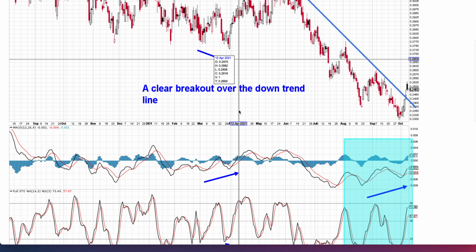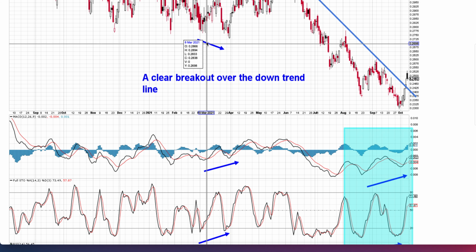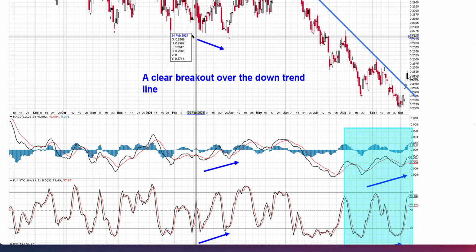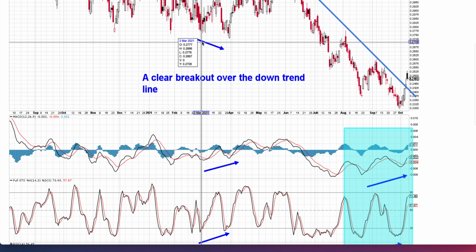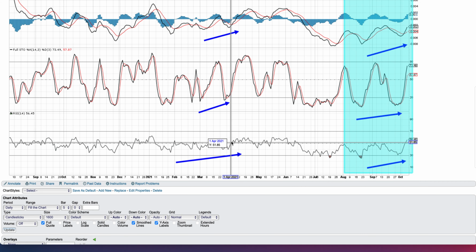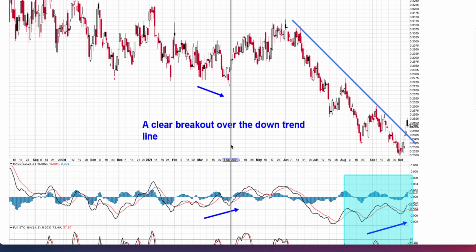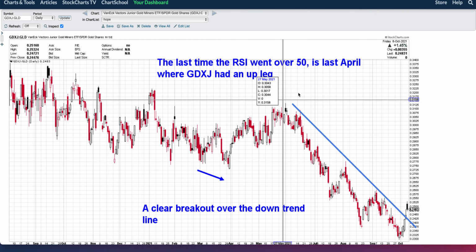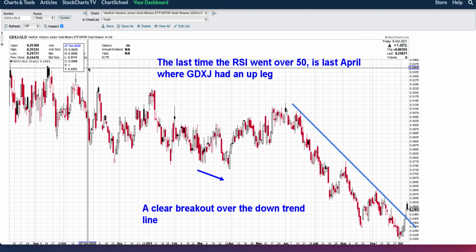What happened after that? We have this beautiful up leg. So at that time, what happened? It's very close to the characteristics of the price action now. You have a bullish divergence, which is low, low, and the opposite is true with a confirmation of RSI going over 50. Is this bearish? No. Is it to be ignored? Absolutely not. Good deal. So this is the daily time frame for that type of ratio.